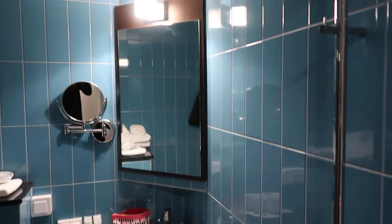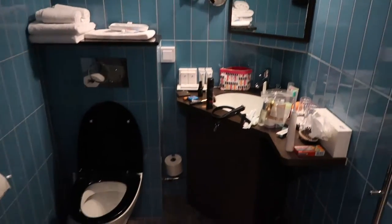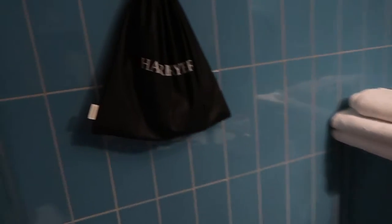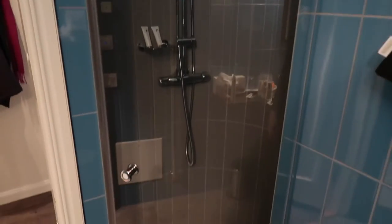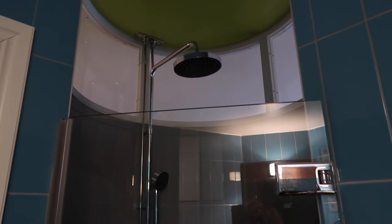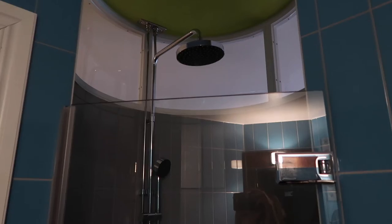So this is the bathroom. Really cute, tiny, very well appointed again, and a really clever way to fit the shower into the room and the bathroom. And for those of you that are quite tall, look how high up that shower fixture is. We're definitely in the land of tall people here, so you won't have any issues.